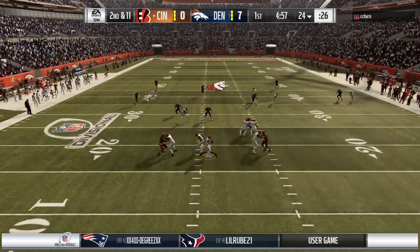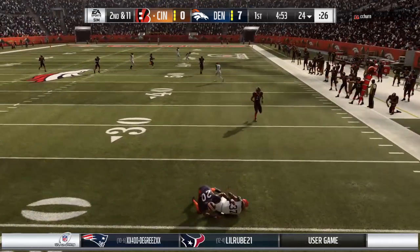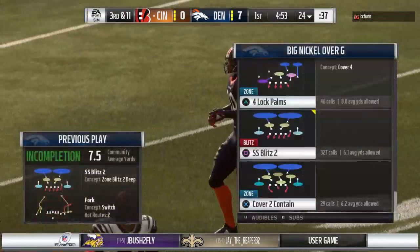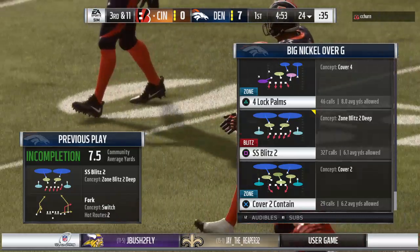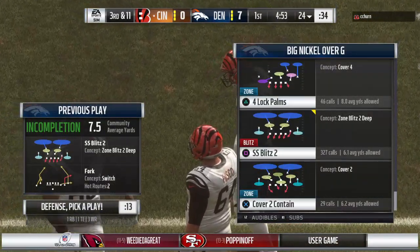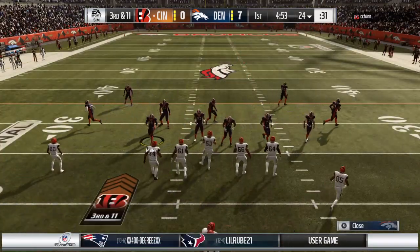On 2nd down, here's Wilson. And the hit jarred it loose. It's incomplete. Even without a ton of pressure in his face, it just shows how difficult it is to pick apart his own defense. Those guys are sitting back, and they're not playing receivers as much as they're playing the eyes of the quarterback and when he delivers the ball.